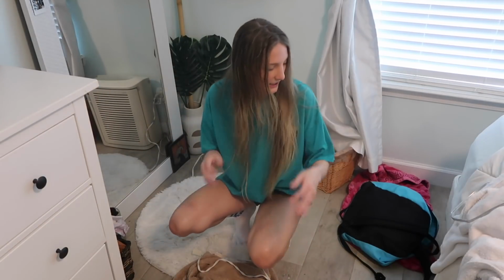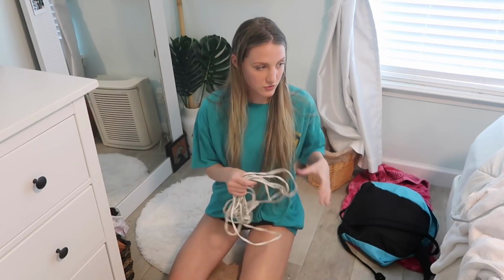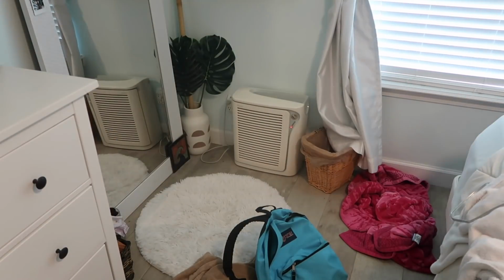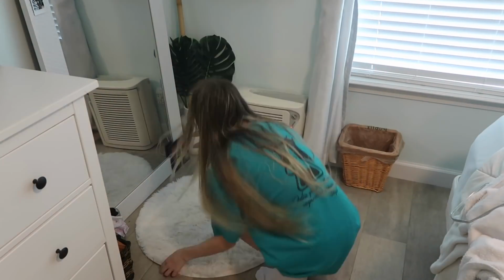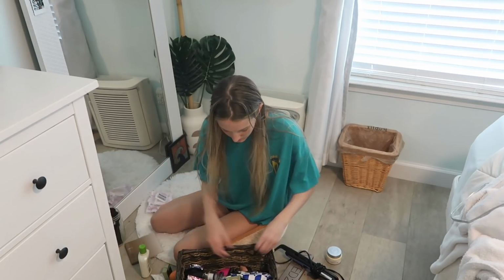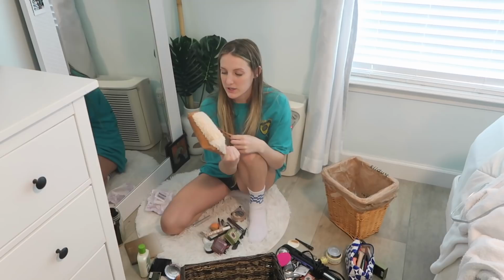So next is this area over here. This is like where I do my makeup and stuff, but it's gotten pretty crowded with crap, so we're gonna clean this up. I've been looking for this. Now let's take all these towels and put them in the laundry room. Now I'm just gonna go through my makeup bin and throw away anything that I don't need. By the way, if you like this bag, I got it at Target for like $4 because it was on sale, and I think it's really cute.